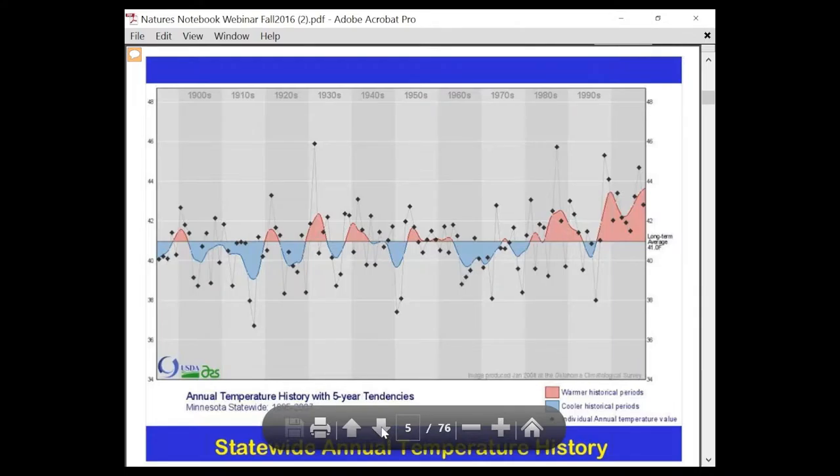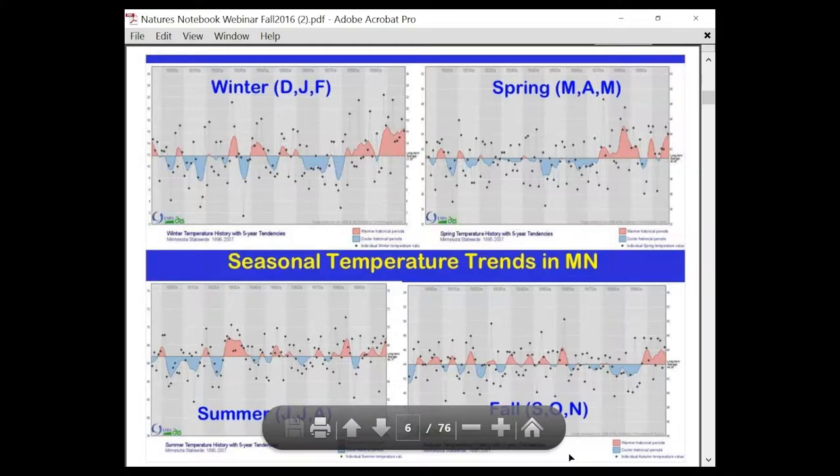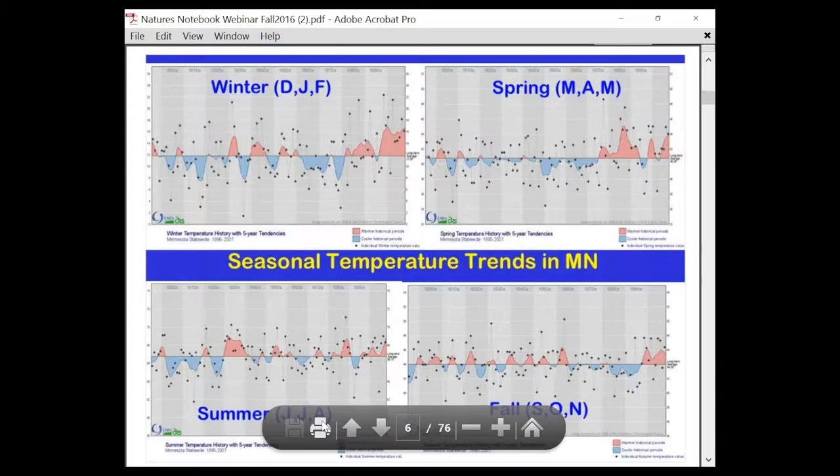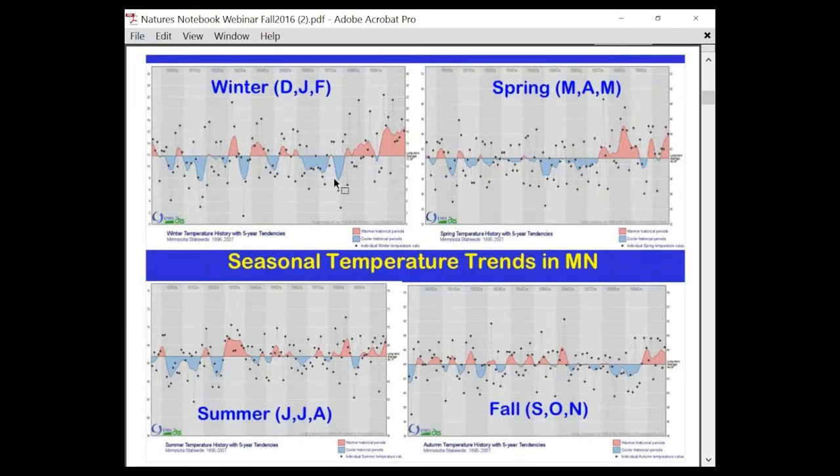But really, when we look at Minnesota's temperature, it's by far more interesting to look at the seasons. Winter is December, January, February; spring is March, April, May; summer is June, July, and August; and fall is September, October, November. What's key when you break this apart is that it has a different pattern than what we're used to. It's the shoulders of each of these seasons that look like they're changing. It's not the middle of spring, winter, or summer, but the shoulders of each of our seasons.